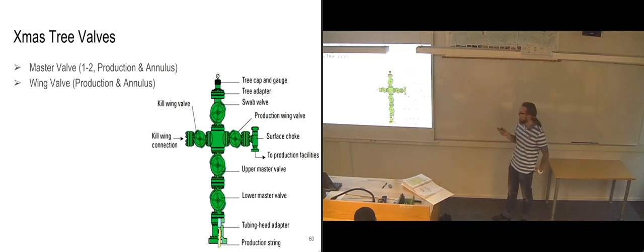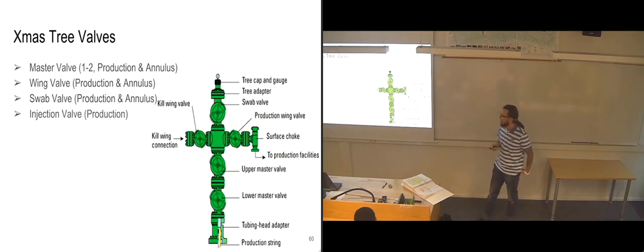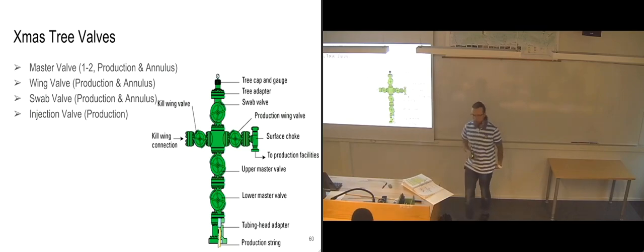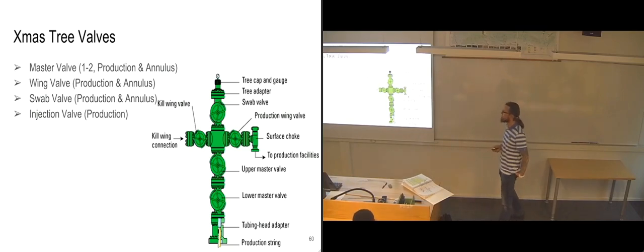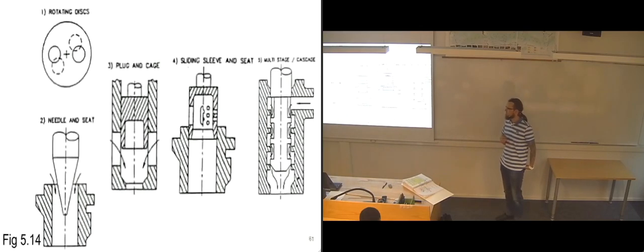out to the side. And then the swab valve in order to get access from the top. And then the injection valve if you need to inject inhibitors for hydrate and corrosion. And then the choke valve for controlling the production flow. Yeah, that was everything there.